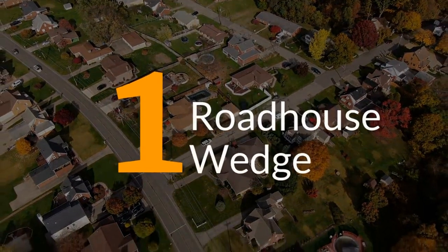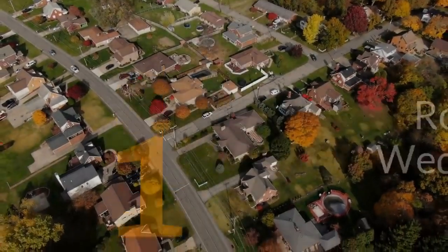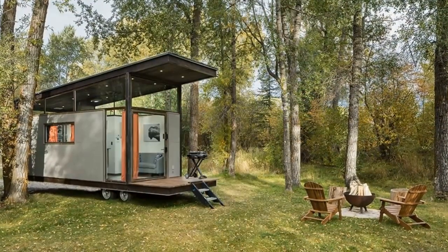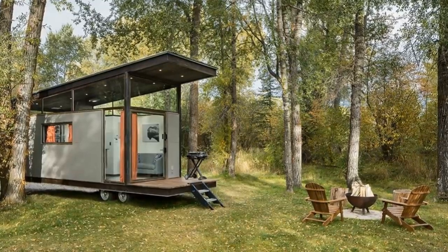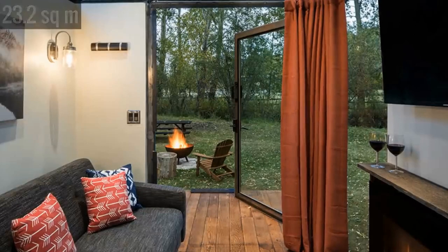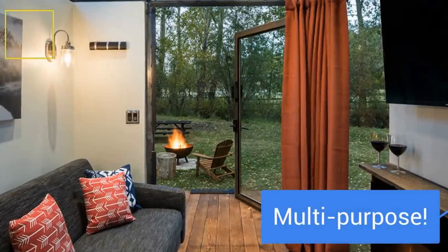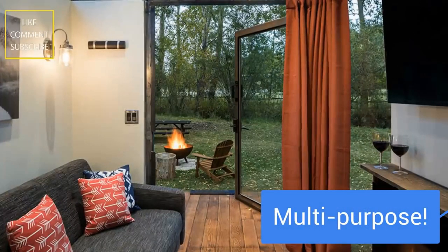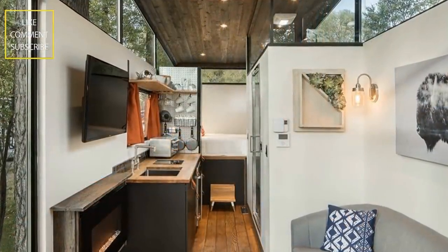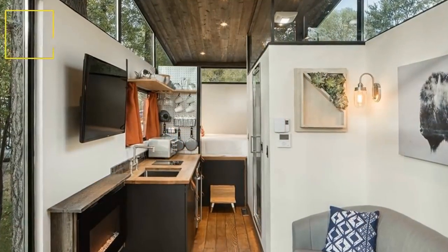Number 1. Cabin builder Wheelhouse in Jackson, Wyoming is selling their Roadhaus Wedge, a tiny movable cabin on wheels. At 250 square feet, the cabin works as a small home, a guest house, backyard office, or a combination of all three. It features a full kitchen, shower, bedroom, and loft windows with spotlighting.